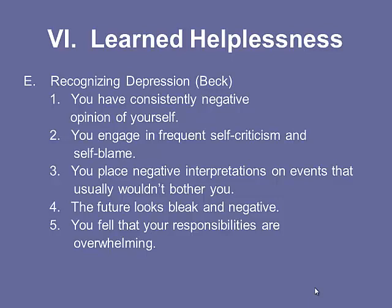You're so negative. The future looks bleak and negative. You feel that your responsibilities are overwhelming. You just don't have any more energy, and all of your energy gets turned inward against you. Very, very negative. That's there. All right? Learned helplessness. I mean, that's a big part of this.